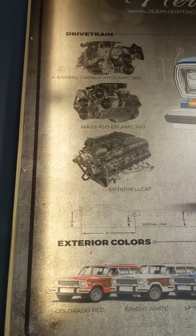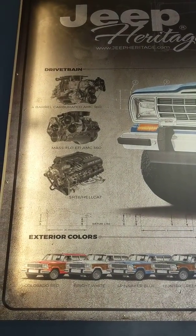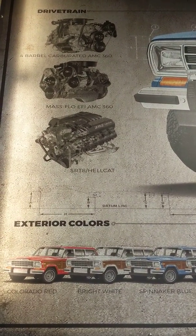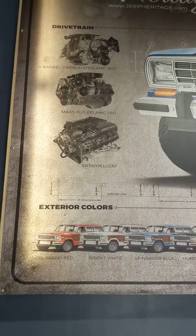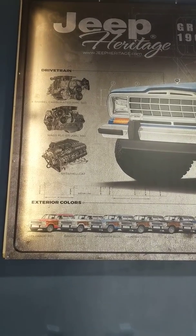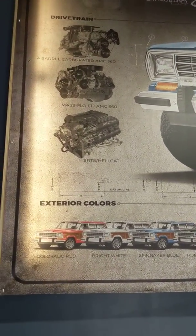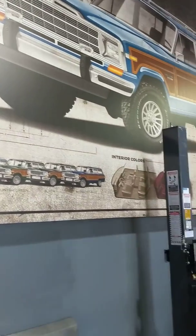If you haven't seen this yet, well, basically we go for either full stock 4-barrel carbureted 360 or 401. We got the option to basically make it more fuel efficient and upgrade it a little bit with the mass flow EFI system from Chris Richards. And last but not least, SRT8 or Hellcat upgrades, which are possible as well.